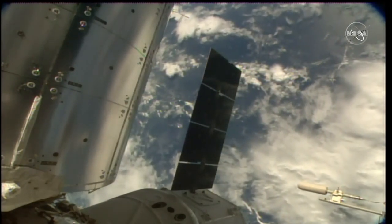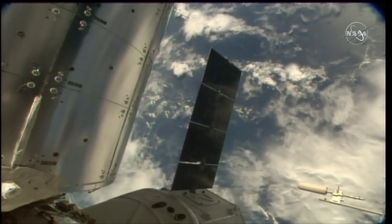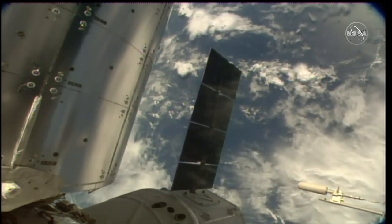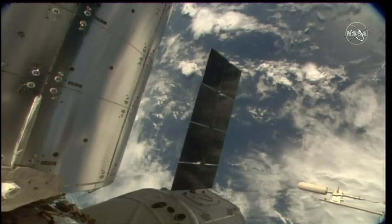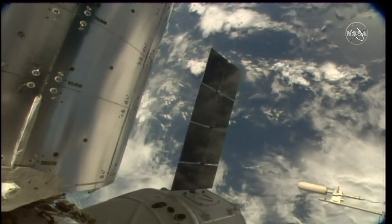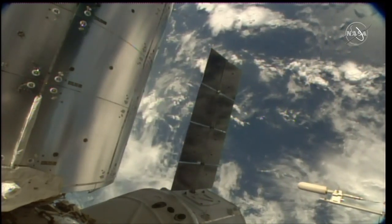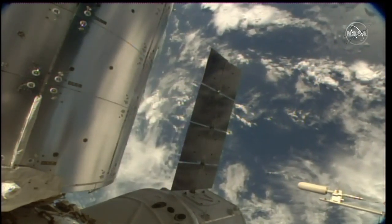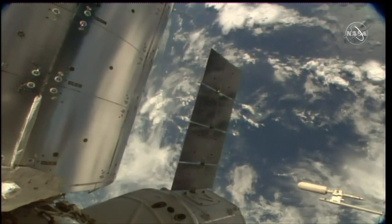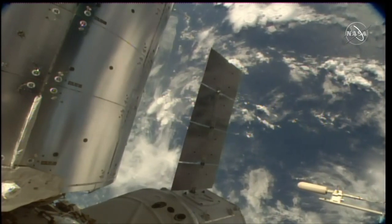Now about 18 minutes from the start of the fly-around by the Progress around 4:19 a.m. Central Time, 5:19 a.m. Eastern. Again, this will be a fly-around starting at a range of about 400 meters between the Progress itself and the International Space Station, resulting in a station-keeping procedure. Basically, the Progress putting the brakes on for a couple of minutes for system checks before the command is given to initiate the final approach for docking.